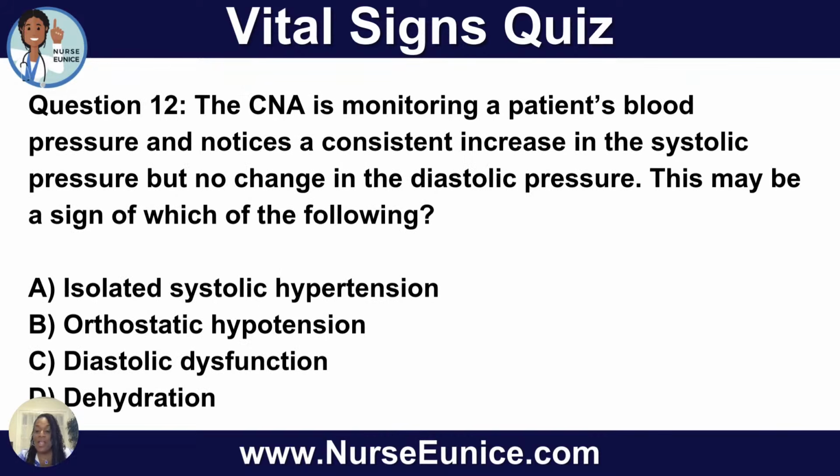Question 12. The CNA is monitoring the patient's blood pressure and notices a consistent increase in the systolic pressure. Oh my God. His pressure went from 160 to 170 to 180. It is the systolic, the top number, the sky number that keeps going up. But there's no change in the diastolic pressure. This may be a sign of which of the following. I'm teaching you new words. Would it be A, isolated systolic hypertension, B, orthostatic hypotension, C, diastolic dysfunction, or D, dehydration?